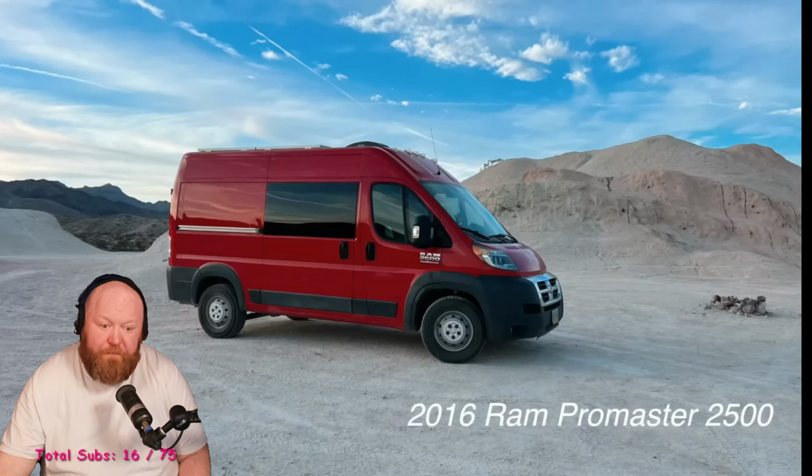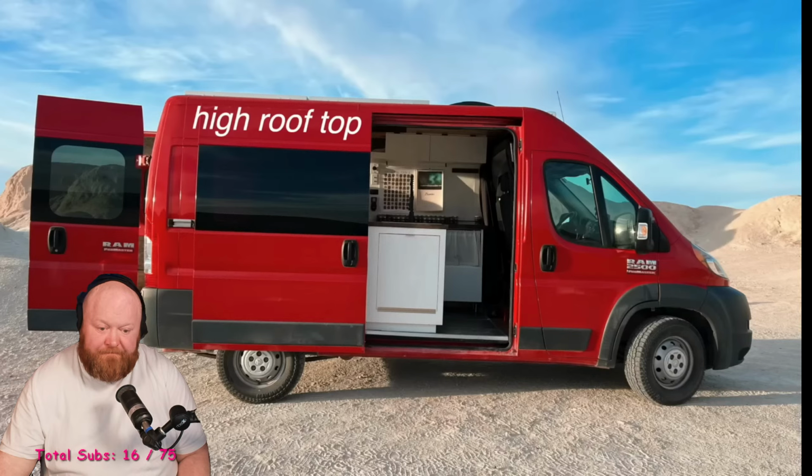Anna Unjourned. And she's finally doing a van tour. How about that? Welcome to my van. Welcome to my shoebox kingdom. This is a 2016 Ram Hillmaster 25. Love it. It's the high rooftop model and the shortest wheelbase at 136 inches. It's front wheel drive and it runs on gas. And in total, it's about 60 square feet of living space. So the tour really shouldn't take that long.